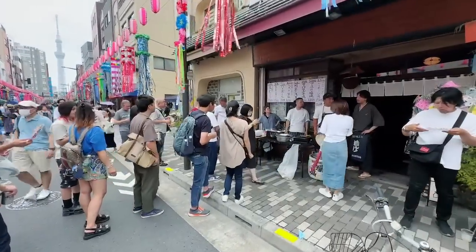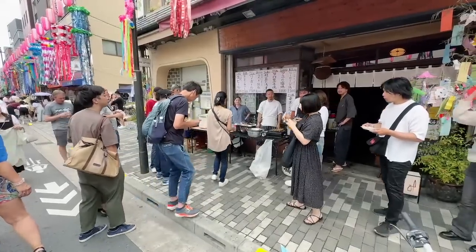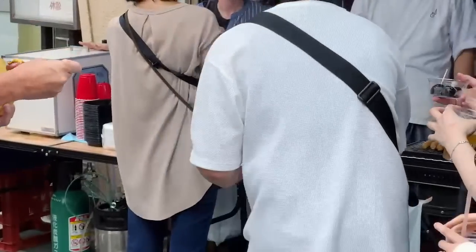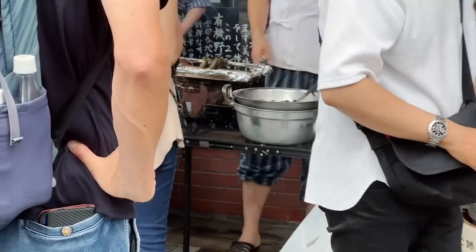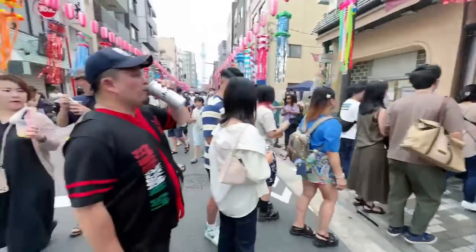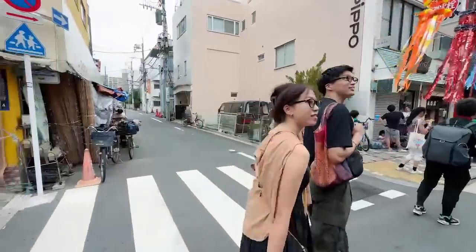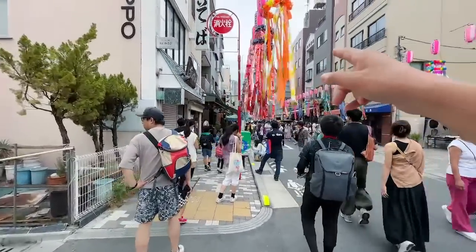Either one is fine. So what are they cooking here? They have got highballs, sausage. They've got sausage cooking. Check it out. Oh, that guy just got right in the middle. Some hot sausage. That's the best smell in the world. A barbecue. And you can already feel the rain coming. You see the streamers starting to move.